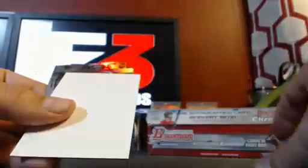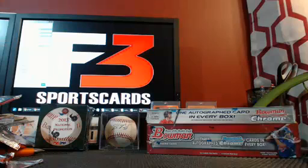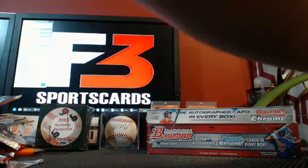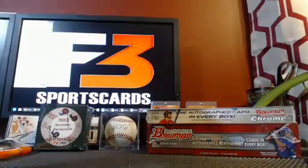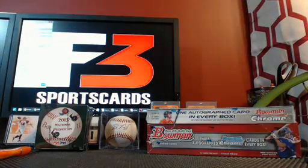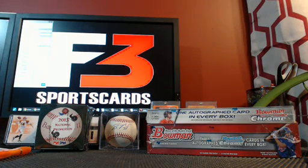Derek Jeter, Baez, Justin Upton, Sapphire, Dummy, James Shields, Carlos Gonzalez. All right, so that rounds out the 2012 Platinum. So let's move on to the 2012 Chrome. Get one auto in it, and hopefully some good color in it.